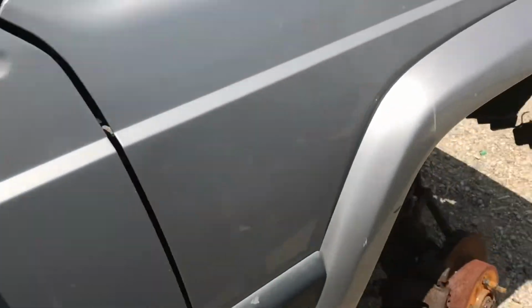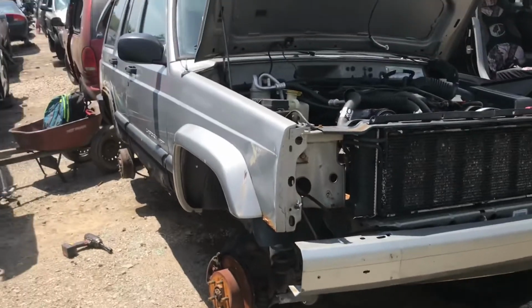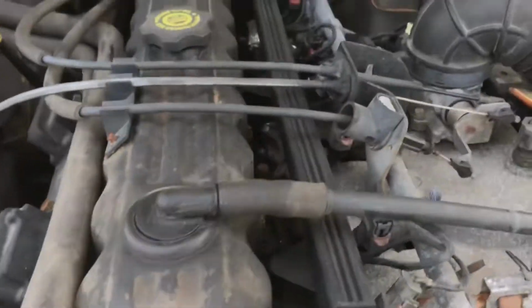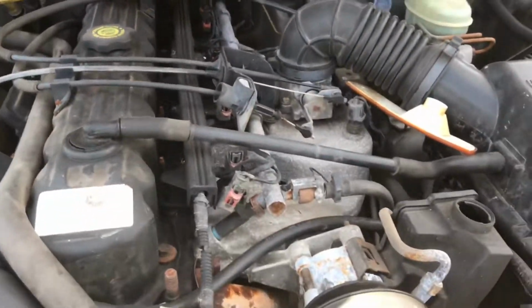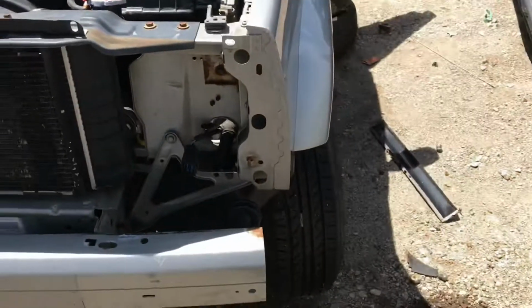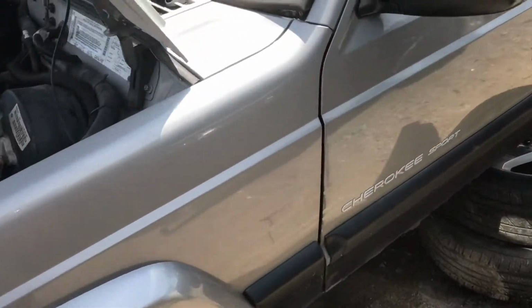But yeah, this is the Cherokee, man. These things are tanks. I love the way they look, that boxy look. Got a new radiator hose. Got a hat here. Want a hat? But this thing looks like it was pretty taken care of, so I don't know what they did. Maybe head gasket. I know certain years were bad with head gaskets.